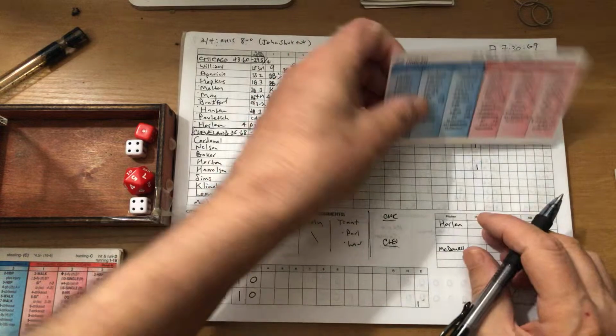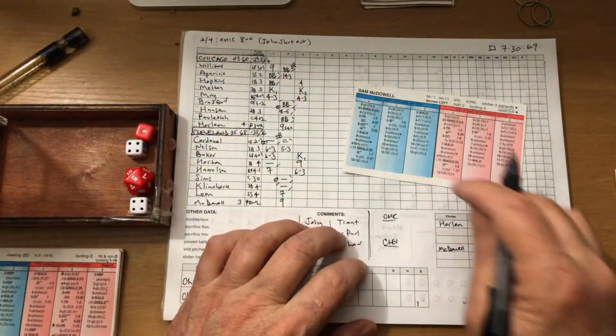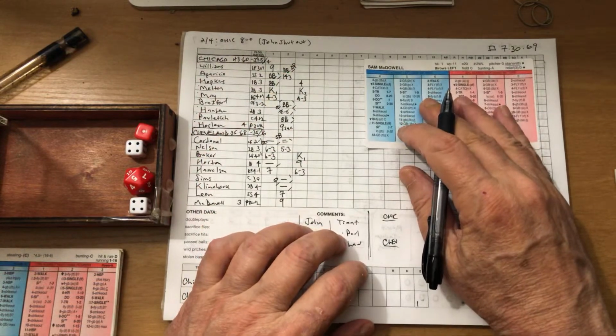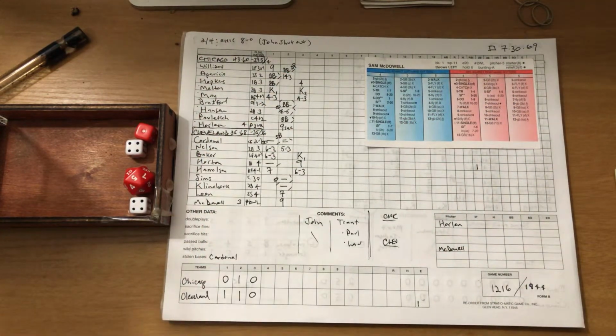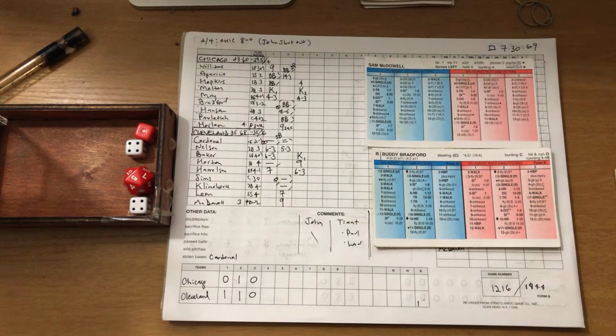After 3, it's 2-1 Cleveland. And we're heading to the top of the 4th. Sam McDowell finally looked like Sam McDowell last inning, retiring the side in order with a strikeout. He was in trouble in the first 2 innings. Did allow a run in the second. It's 2-1 Cleveland.